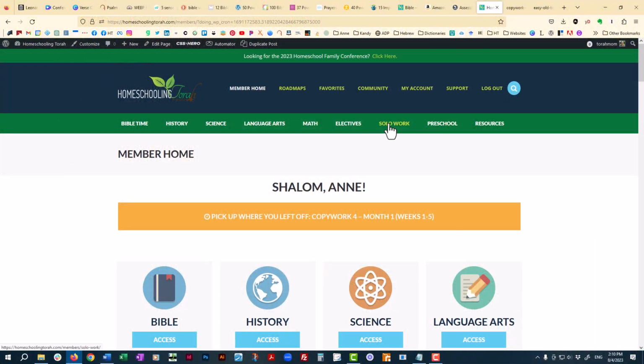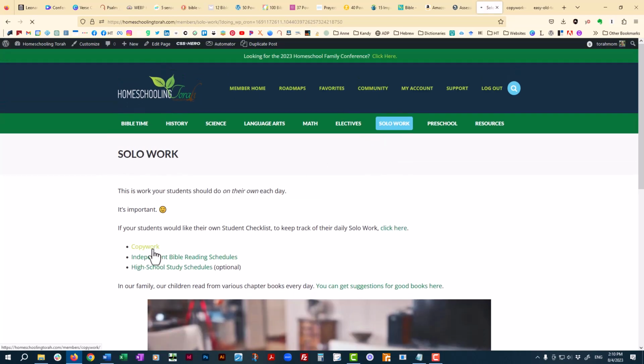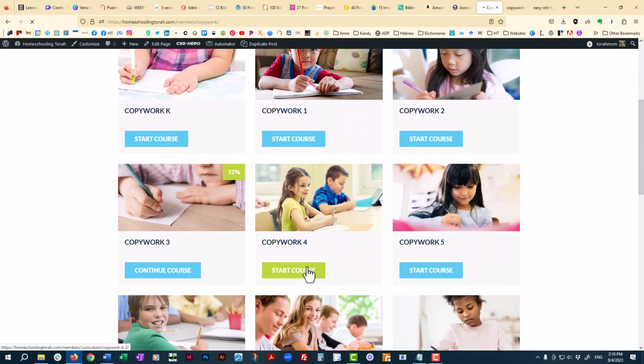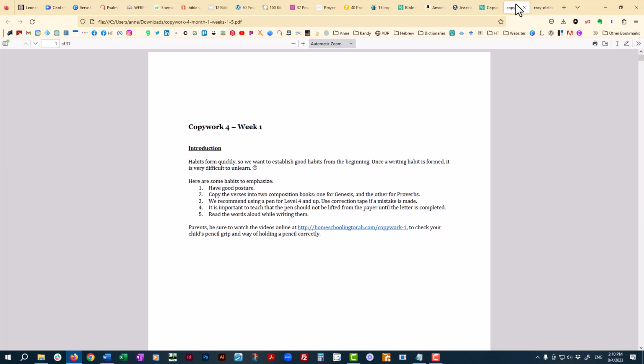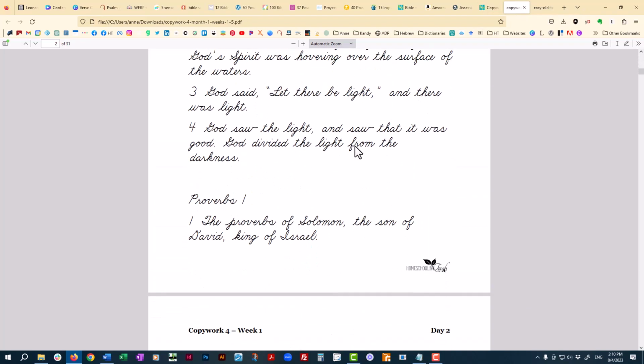And also, we think it's important at Homeschooling Torah to include copy work. And I'm going to talk a little bit more about copy work in another session on language arts. But copy work is a fantastic way to have them copy as much of the Bible as they possibly can during their growing up years so that they truly have it in their hearts. So that's an overview of how we do Bible curriculum at Homeschooling Torah and just some ideas of what it looks like at our home.